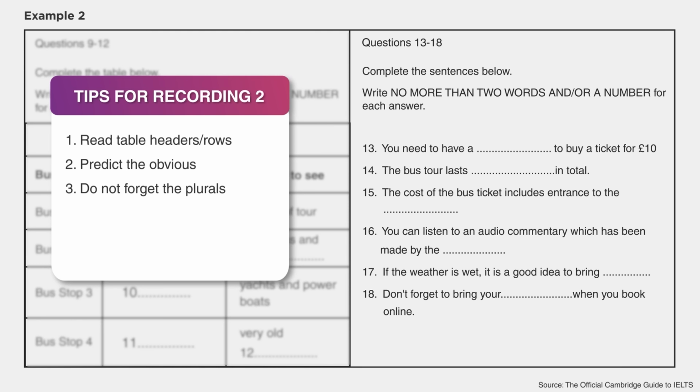Don't write synonyms for the answer you hear. For example, the answer of 17 is rainwear. So if the weather looks bad, remember to bring some rainwear. That's what the audio mentions. Do not write raincoat for an answer or rain attire. Your answer must be exactly what the audio mentions.